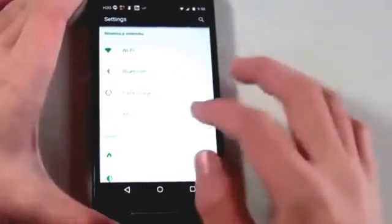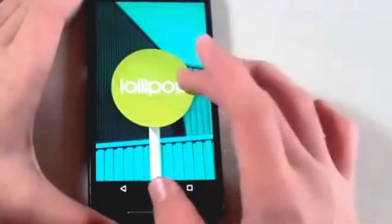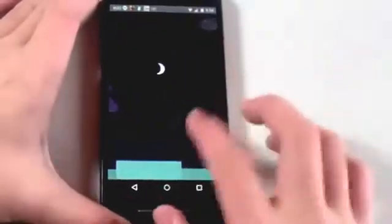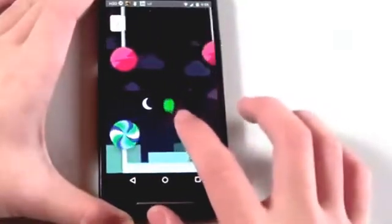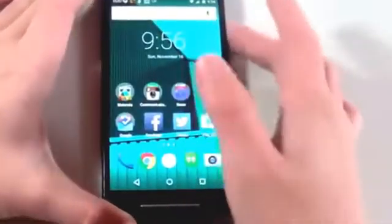So settings, about phone, Android version 5.0, and when we repeatedly tap on the version number, we get different colored lollipops, and when we hold one of the lollipops, we are greeted with a game of Flappy Bird, Android 5.0 Lollipop Edition. It's kind of fun. I believe my high score was a 4, but anyways, let's get started with the changes in the notifications department.